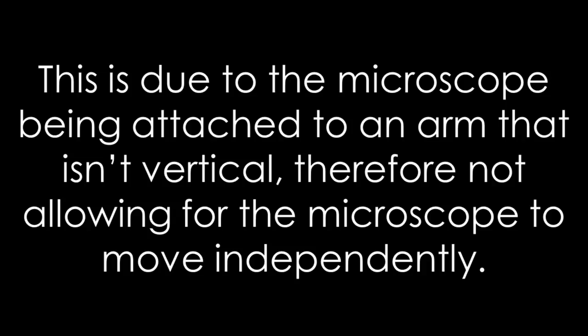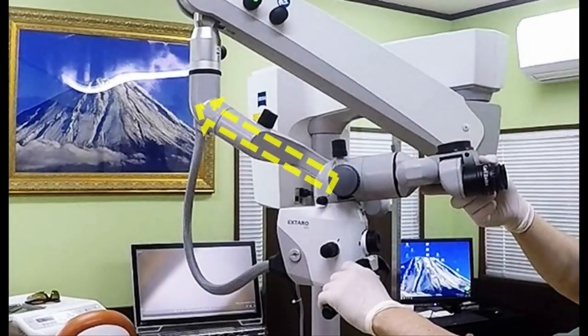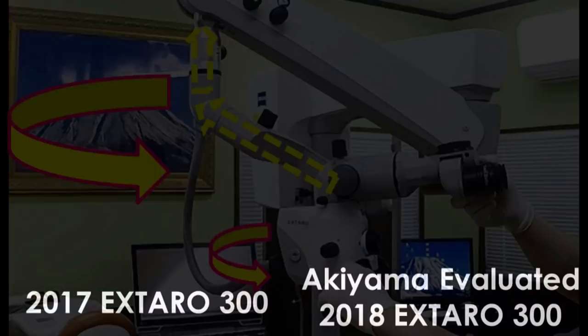This is due to the microscope being attached to an arm that isn't vertical, therefore not allowing for the microscope to move independently.